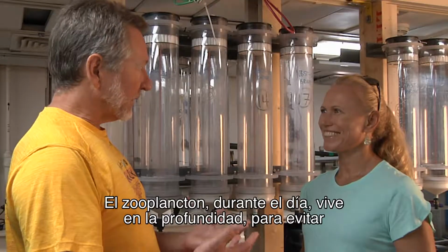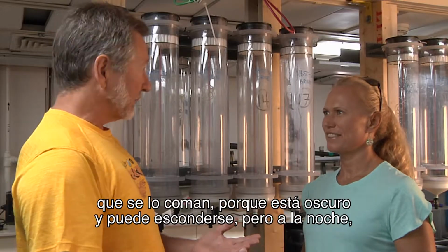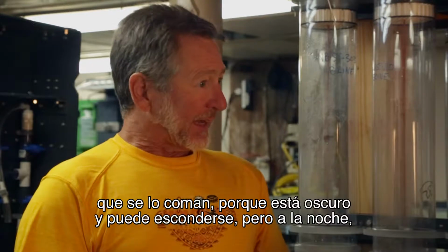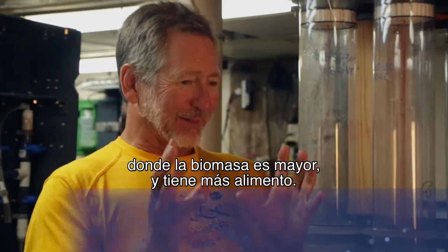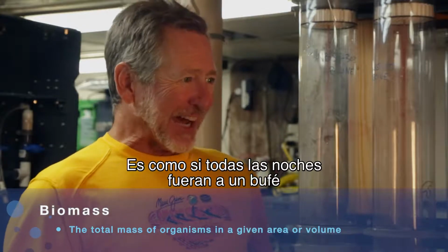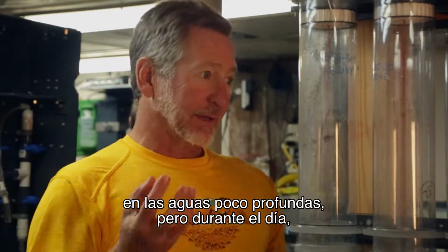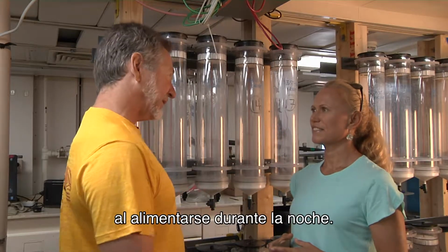The zooplankton during the day, they live at depth to avoid being eaten because it's dark and they can hide. But at night, they migrate to the surface where there are other things and there's much more biomass and they have much more food. So it's like every night, they go to a smorgasbord. It's right in the shallow water. But during the daytime, when they could be eaten by predators, they escape those predators by feeding at night.